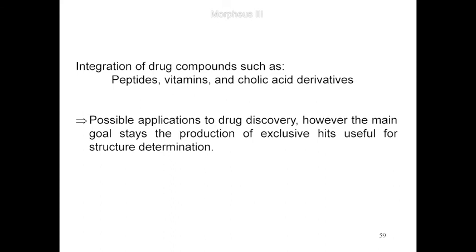We are investigating the integration of drug compounds, such as peptides, vitamins, and cholic acid derivatives. So there will be possible applications to drug discovery with MORPHEUS 3. However, the main goal stays the production of exclusive hits useful for structure determination.